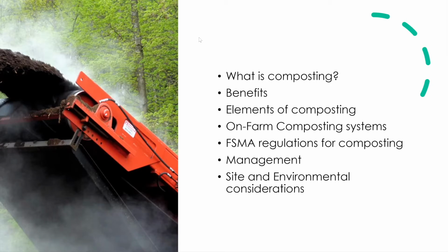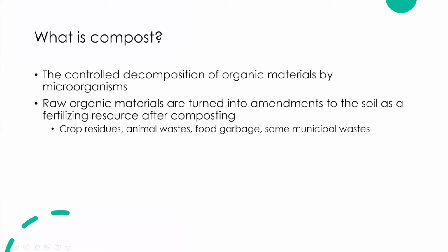Okay. So what is compost? In its very basic form, it's the controlled decomposition of organic materials by microorganisms. So those are the little worker bugs that are going to take your raw compost and make it into treated, complete compost at the end. They're very important, and we're going to go through the basics on how to take care of them, because they're the workers that are going to do all the work.